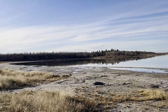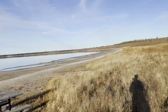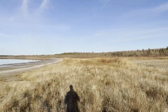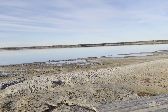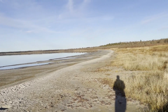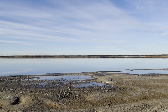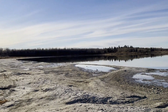I guess aesthetics is also kind of a value as well, but it's kind of a broad overview. As we go along here, there'll be some evidence of what it used to be. There are some old buildings that were obviously more used back when this area was busy with people swimming and hanging out on the beach. I'll try and point those out as we go along.